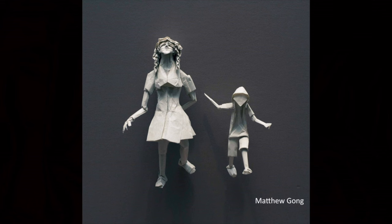All the detail, her hair, her facial features, her fingers, her clothes, her feet, everything is one single square piece of paper. The paper is folded with no cuts, no tape, and no glue. The child is another square piece of paper and is also made with only folds.